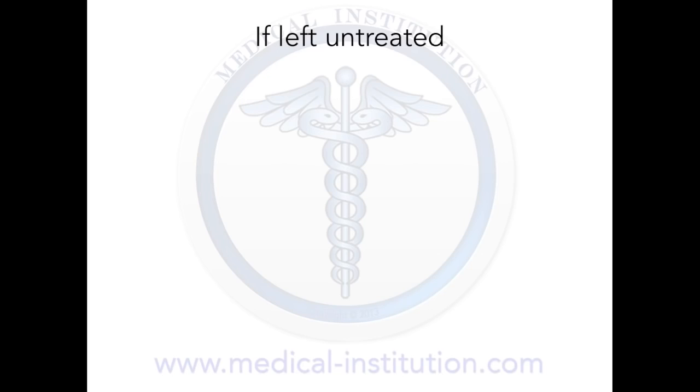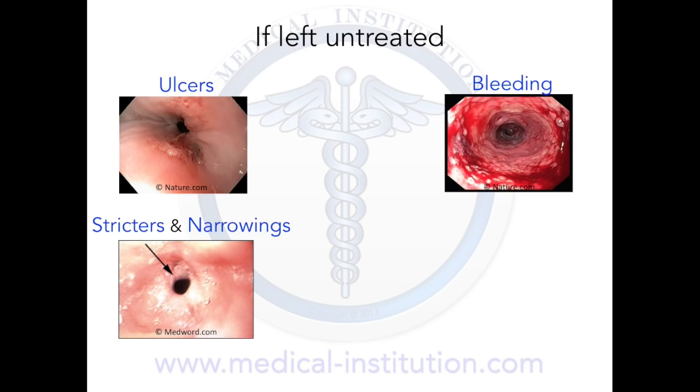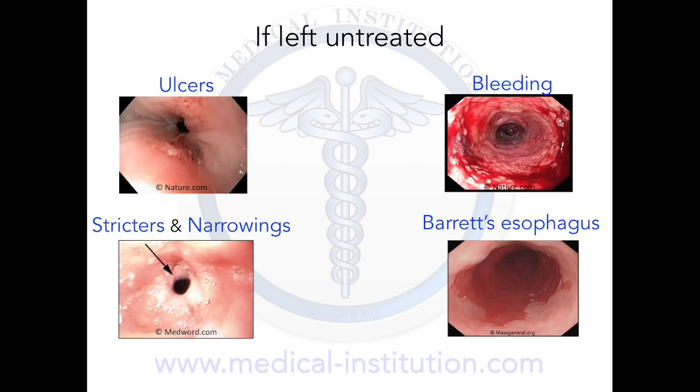If GERD is not treated, it can lead to a variety of esophageal problems, including ulcers, bleeding, strictures and narrowings, and Barrett's esophagus, in which the normal stratified squamous epithelium lining of the esophagus is replaced by simple columnar epithelium, which is usually found lower in the GI tract.